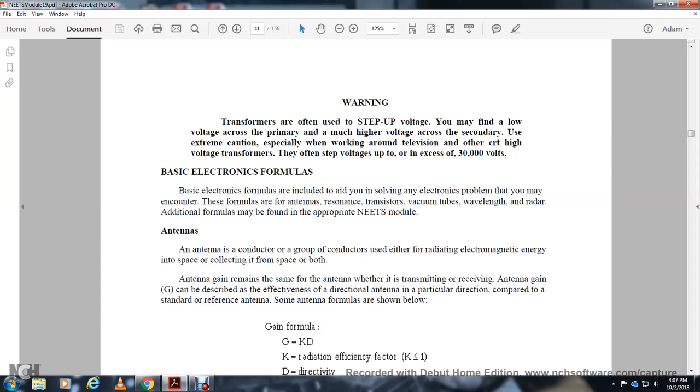Basic electronic formulas. These basic electronic formulas are intended to help you solve the electronic problems you may encounter, with formulas on resonance, transistors, vacuum tubes, wavelength, radar, or additional formulas that may be needed with the appropriate NEETS module.